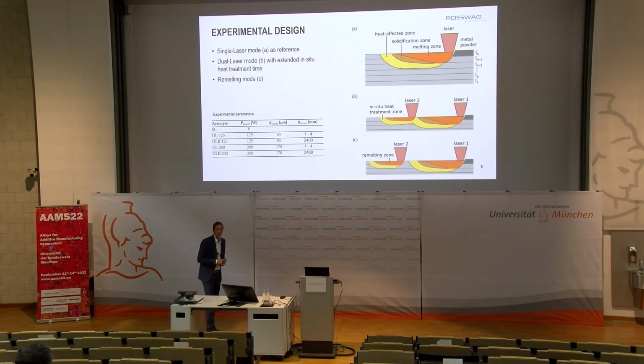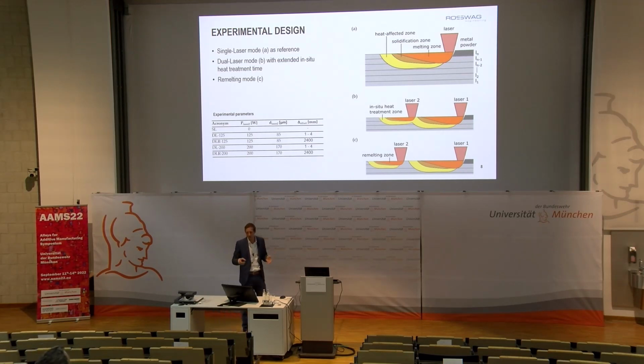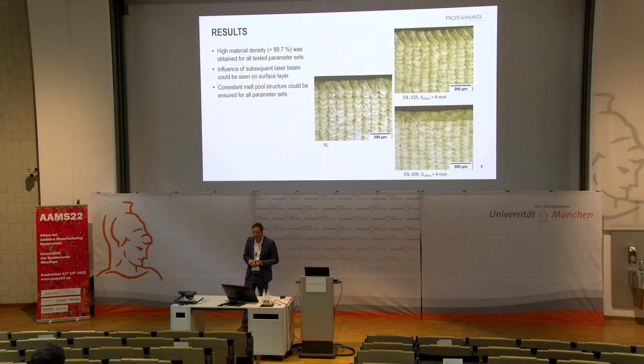All single laser parameters were the same. That means all parameters for laser 1 were the same, and we just changed the parameters for laser 2: 125 watts and 200 watts. And for 200 watts, we used a defocused parameter to not have too deep a melt pool, more or less a wider melt pool here, and tried to have a look at different melting laser offsets.